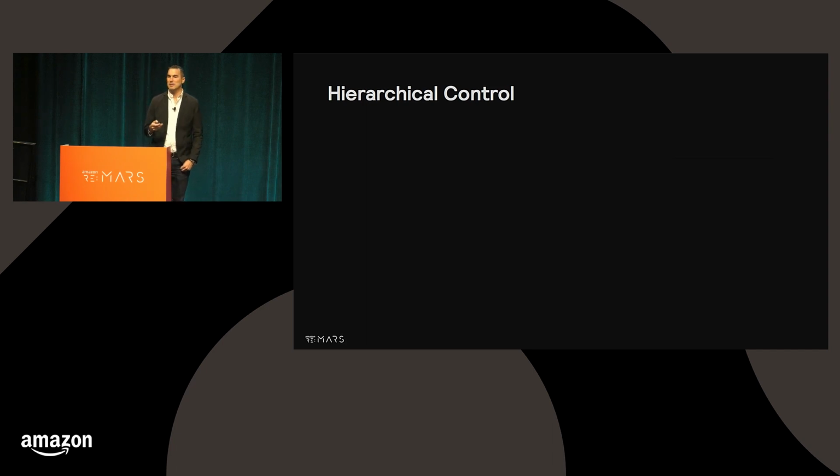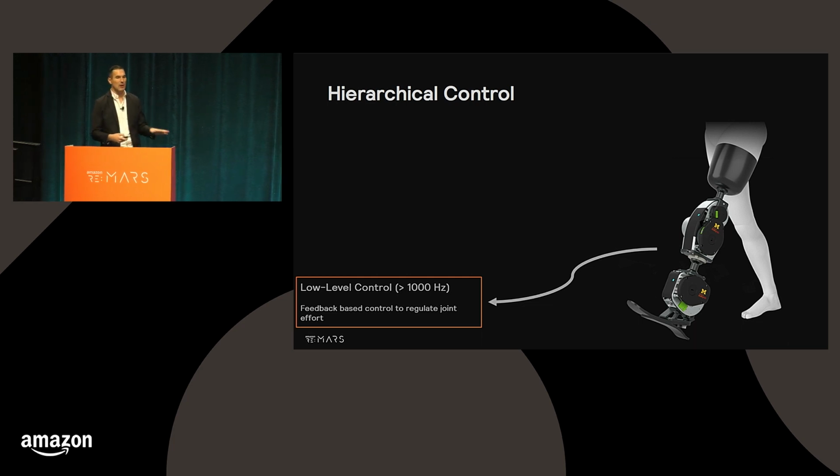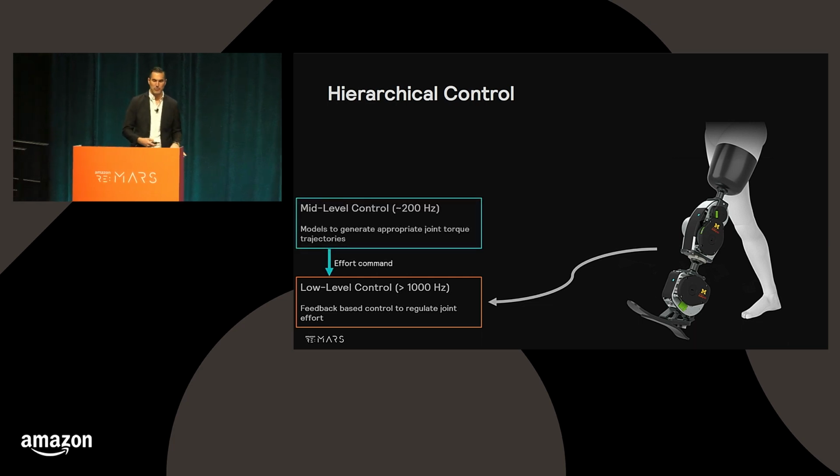Now I'd like to tell you a little bit about how bionic legs are controlled. The lowest level of control, low-level control, runs at about 1,000 hertz, and it's closing local feedback loops. So this is reference tracking. It's tracking a position change or a current change. So this is the lowest level of control.